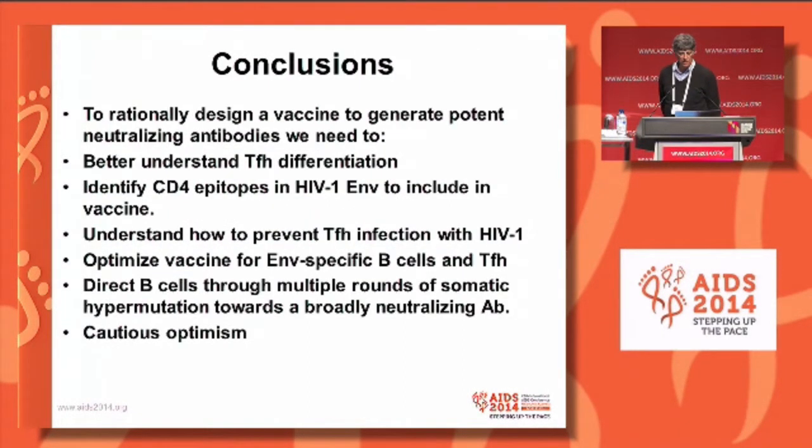So in conclusion, if the aim of a vaccine is to generate potent neutralising antibodies, and I guess I've always been thinking along the lines of those long CDR3s that are generated from a shorter CDR3 in the germline that Penny was talking about, but I guess any affinity maturation of starting with a long CDR3 as well, like the second antibody that Penny was talking about, we really need to better understand T follicular helper cell differentiation and opportunities to modulate it.